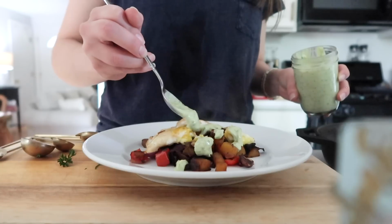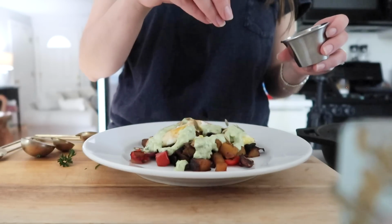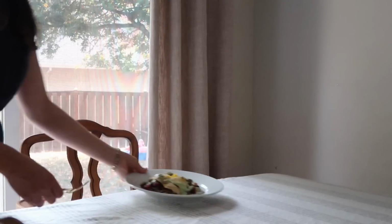And then I'm just going to top it with the avocado chimichurri and then sprinkle on some toasted pepitas or pumpkin seeds, which I roasted on the stove for a couple minutes, and sit down to enjoy my delicious and well-deserved lunch.